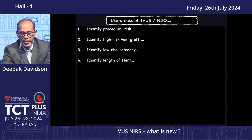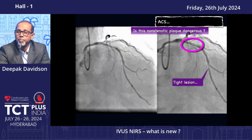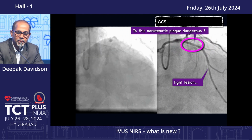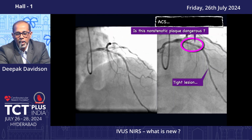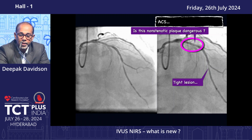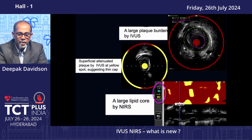Now we could also identify the stent length while managing the patients for interventions. This is a patient who had an acute coronary syndrome. You could see that there is a very critical stenosis in the distal left anterior descending artery. However, in the proximal anterior descending artery, you could see that there is an intermediate stenosis over there. Is this non-stenotic plaque dangerous? We evaluated that particular area with NIRS IVUS.